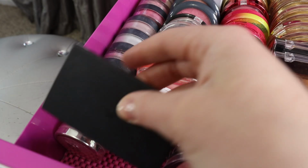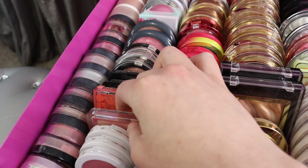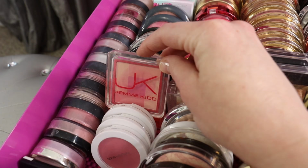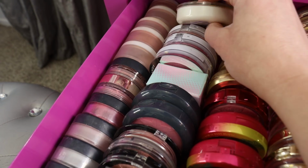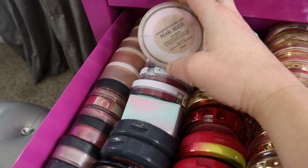And then we've got Sonny Kashuk, and who remembers Gemma Kidd? I feel like this is turning into a who remembers video, but Gemma Kidd used to be sold at Target, and they no longer sell that at Target. Then we've got some CoverGirl, Catrice products, Almay, Hard Candy, some really ancient Everyday Minerals right here. There's one. It's this really beautiful lavender color. I self-mixed this one. It's not pearl beige. It's like this lavender pinky beautifulness. I can't bear to get rid of it.